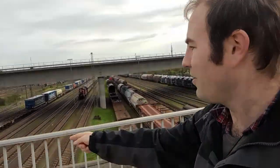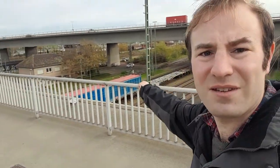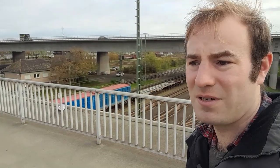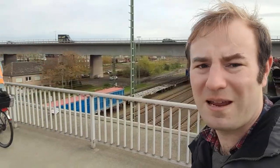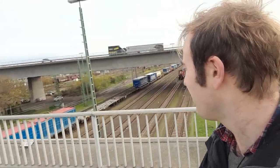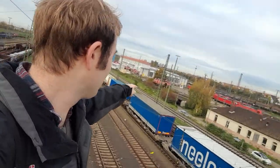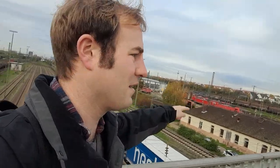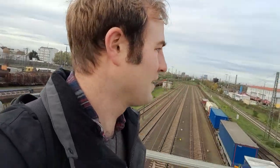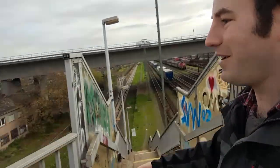I don't know if the camera's picking it out. I'll take a picture and insert it now. There's a Trabant combi. Didn't expect to see one of those here. There's another diesel loco coming along. It's going behind the building. If I can get to just past here, we shall get a good view. Excuse me, I'm just going to run for a second. We'll see the loco. There we go.